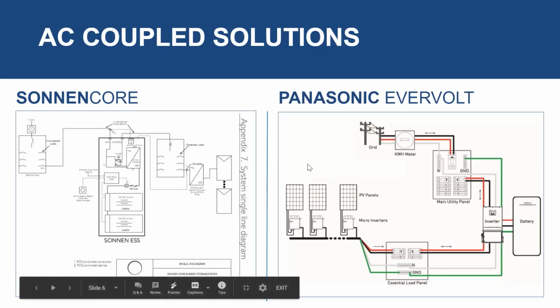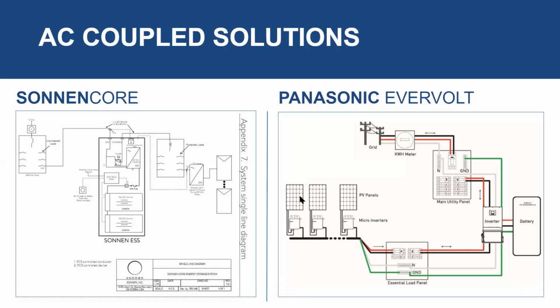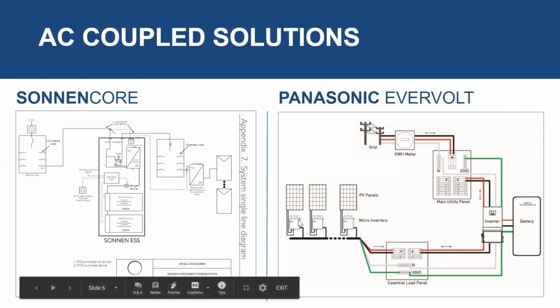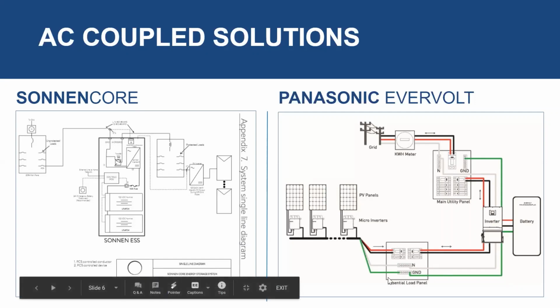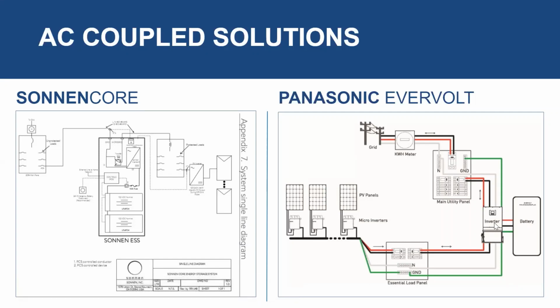So starting with the PV, Panasonic Evervolt AC version. PV panels paired with microinverters. If you already have a string inverter system, that's okay. It's just making sure that you know that the PV panels are grid tied on their own. This is going to feed a central load panel, great, protected load panel, whatever you want to call it, and that's going to feed your Evervolt inverter. The Evervolt inverter is going to connect to the Evervolt battery, and then output is to the main where the grid comes in. Great.